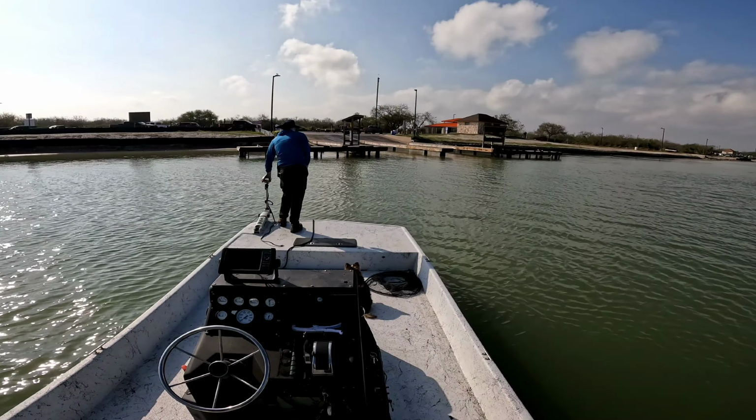I probably would have had to break out the oar with the trolling motor going to get across this channel. But it worked out pretty good. So if you're going to break down, this is the best place to break down, right here instead of out there. Like I say, 4 boats passed me by, nobody stopped.